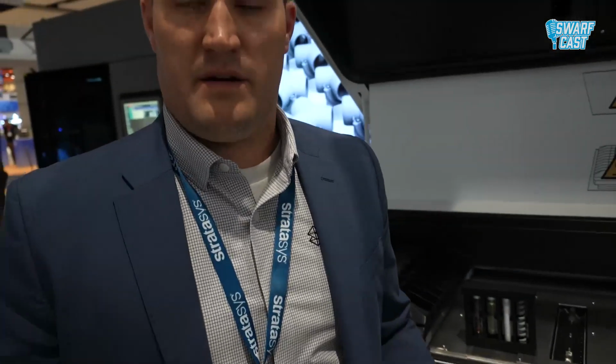And that girl is living today and survived. It's because they're able to PolyJet print that anatomical model with bone and tissue matrix, replicating that heart, and that young girl is still alive. That's probably the coolest thing I've ever seen printed. Pretty cool.